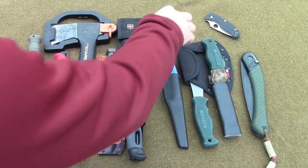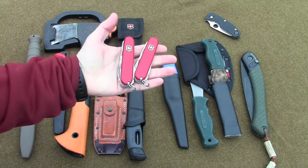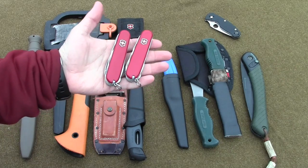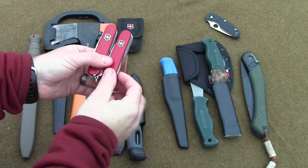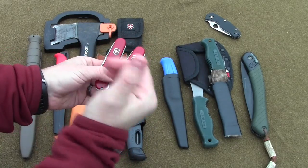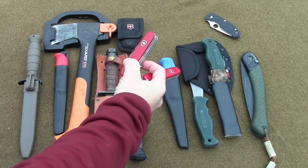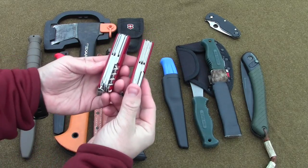The next two knives I want to look at here are some Swiss Army knives. I think I've had these since I was 7 or 8 years old. I actually had 3 of them. One of them must have gotten lost or broken, but they've held up really well. And so I've got 2 different versions here.